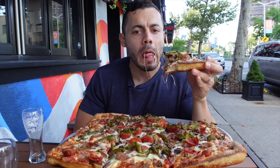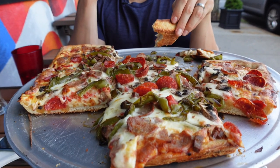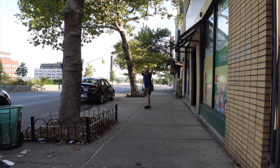We got our work cut out for us. How many slices did you eat? Almost three. Nah, man, come on. You're letting the people down. Look how much pizza we still have left. Walking, getting some air, letting the food move.